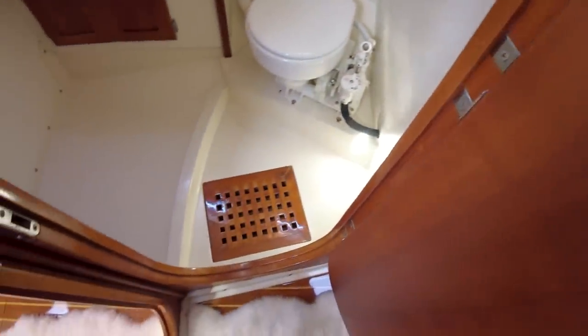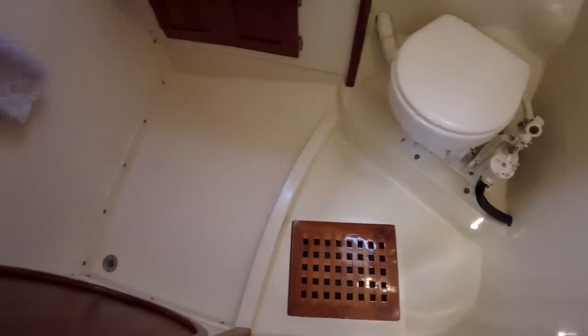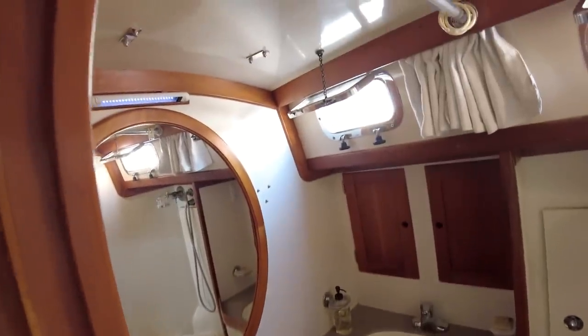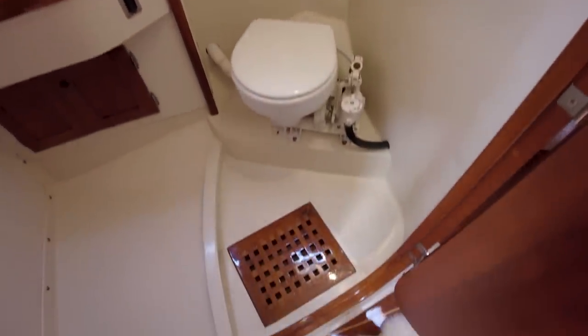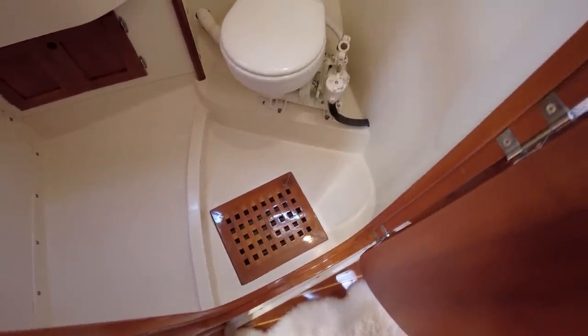And then just past that is the main head, and the main head right here has a shower inside. I don't know if I'd consider it a separate shower, but it is a really big wet head. It's kind of a separate shower.